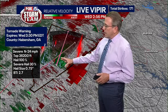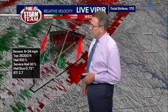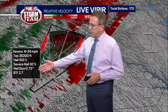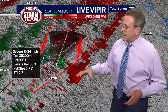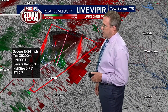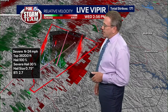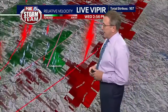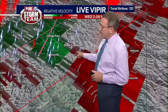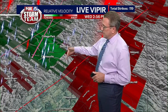So this is our little, we call these skits. You kind of click on them and you can kind of see what the computer is indicating. It has a Barron tornado index of 2.7. That's kind of low, but as that continues to get a little bit higher, up around 5 or so, that's when we really start to get concerned. Hail size, about 3/4 of an inch. Severe hail, 30% chance of that happening, but 100% chance of at least some hail coming in out of that cell. So again, we got a little bit of rotation going on right here with that couplet showing up.